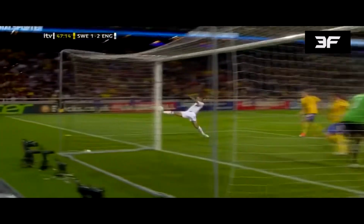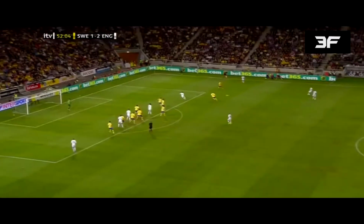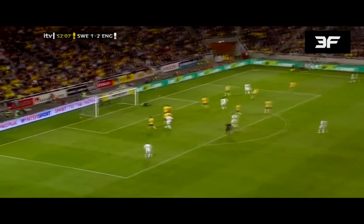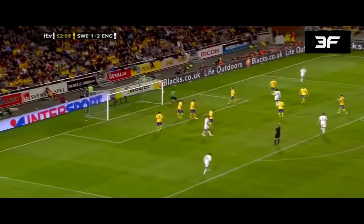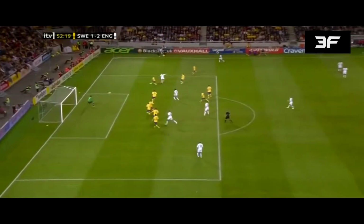I thought Danny Welbeck might have crossed earlier for Sterling, but he came back out. So he's picked it up and used the ball intelligently. Gerrard has found Osman. It's a smart save by Isaacson at his near post. Got in some good areas there, hasn't he, Leon Osman, a few times now.